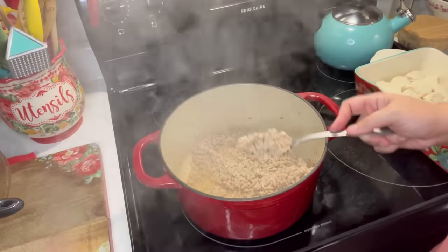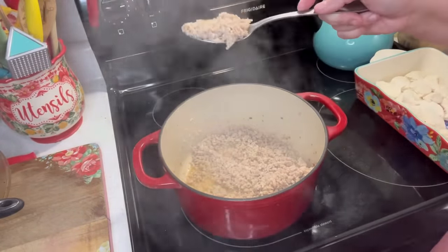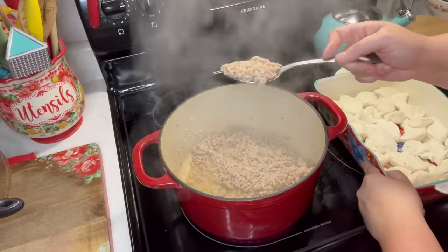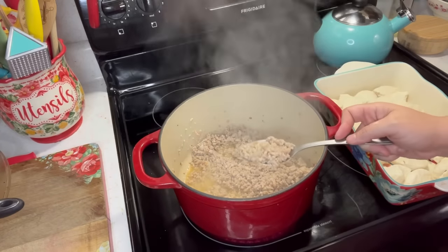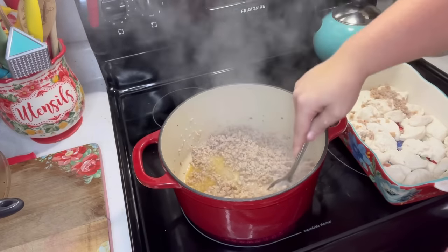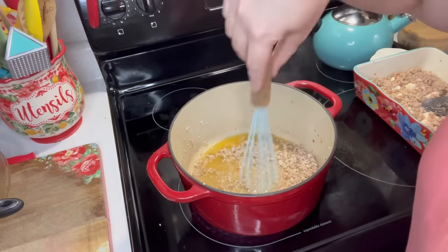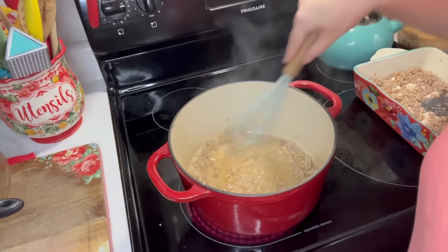Alrighty, this is cooked. I wanna drain the fat out as much as I can and put this sausage crumble on top of the biscuits. We're going to make our gravy with that fat in there, so don't get rid of it. I left a little bit of the sausage in there because that's how I like to make my sausage gravy. You don't have to, but.